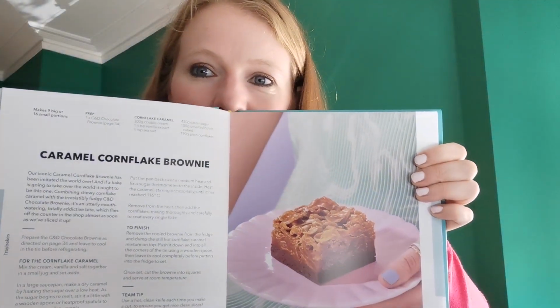I have tried it in real life from the shop. I've never actually baked it. But this fella, this is the caramel cornflake brownie. It's basically a brownie with a sticky layer of thick caramel with a cornflake cake on the top. I mean, this recipe has got like 450 grams of sugar, and that's just the cornflake caramel bit. Brilliant.